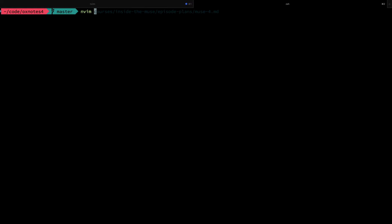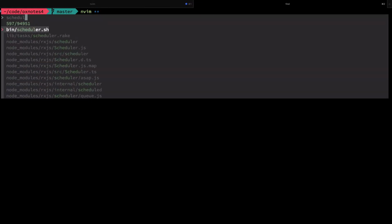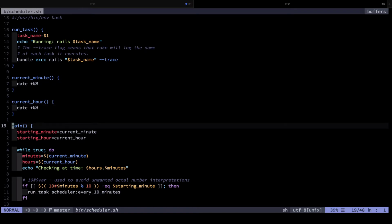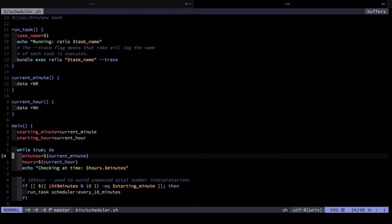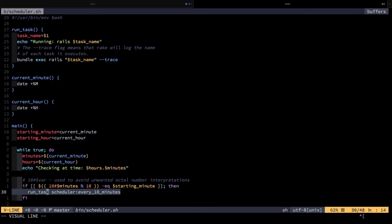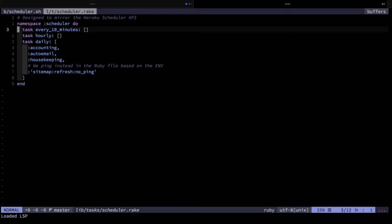The code for generating that sitemap is relatively slow, so I run it on a sort of schedule, I believe every 10 minutes. I use a scheduling process that you're looking at here in order to coordinate that. Here you see that it runs a task scheduler every 10 minutes. And then when we go into that task, this is a rake file, and then you can see that the sitemap refresh, no ping happens.